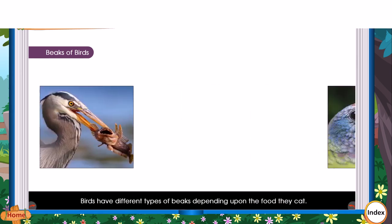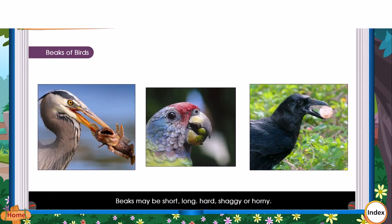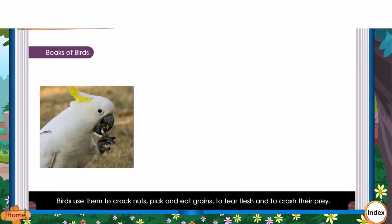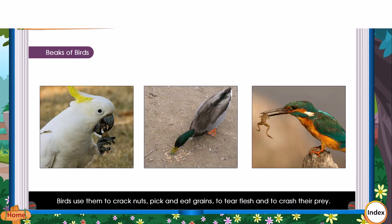Beaks of birds. Birds have different types of beaks depending upon the food they eat. Beaks may be short, long, hard, shaggy or horny. Birds use them to crack nuts, pick and eat grains, to tear flesh and to crush their prey.